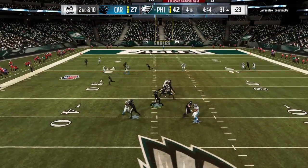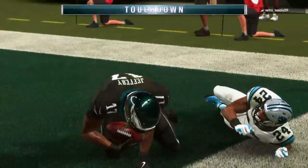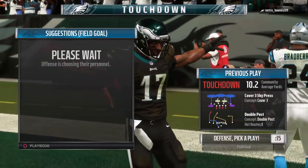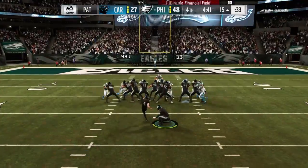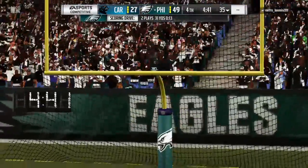Back to the air on 2nd down. Wentz. He's going to let this one go. This is taken in by Jeffrey. He's got it. Touchdown, Eagles. Alshon Jeffrey. 2 catches, 2 touchdowns here so far. And the Eagles add on to their lead.